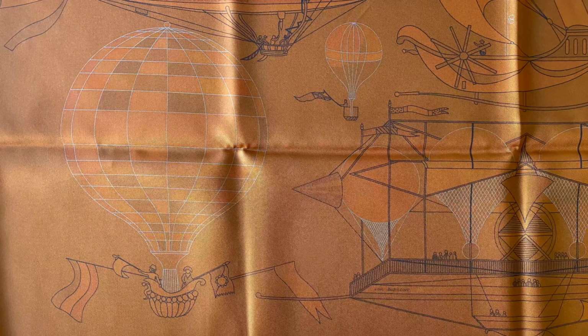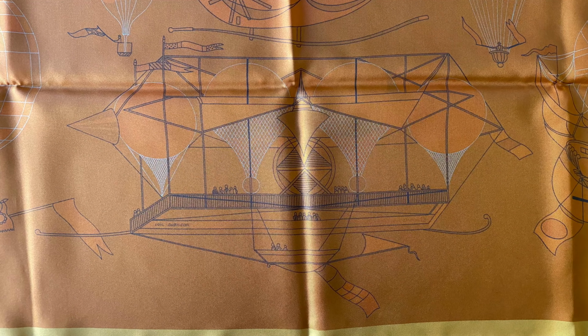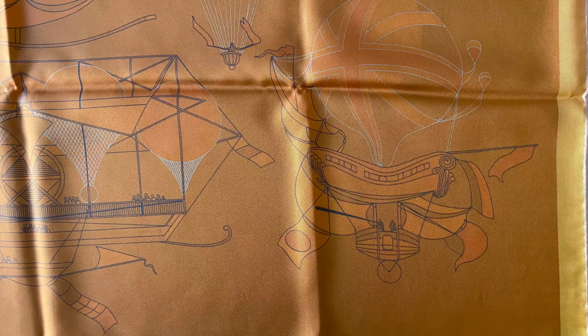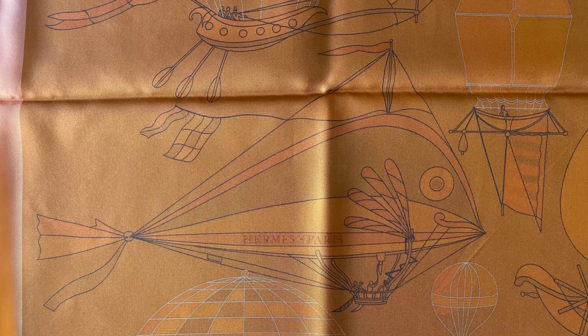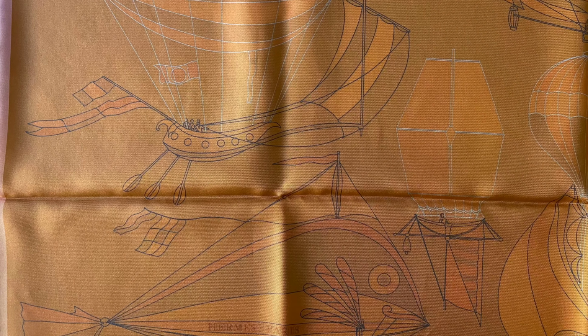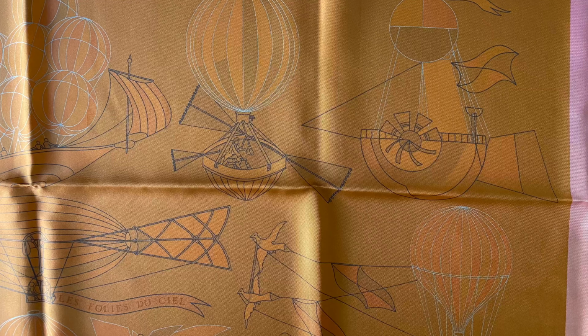You also notice in the bottom right-hand corner someone with a flag and hat, who looks remarkably like the flag-waving rider atop the 24 Faubourg flagship store in Paris. Coincidence? I think not. Then, of course, this is a double-sided carré, which multiplies your styling possibilities. I love that you don't have to be careful about the backside showing. In fact, you almost want to make sure that it is.